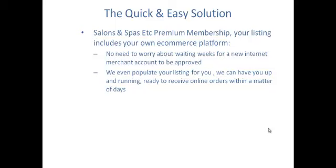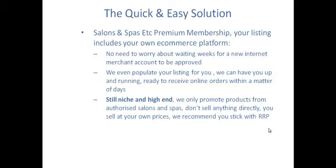We do recommend RRP. It's still niche and high end, so you're not competing with a massive marketplace. So we only promote products from authorised salons and spas. We don't sell any products directly. You sell at your own prices. We don't ask you to discount, and we do recommend that you stick with RRP.